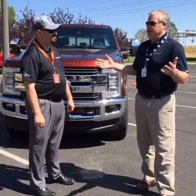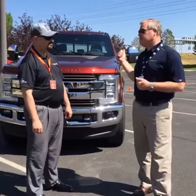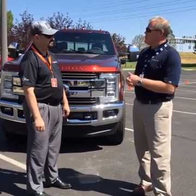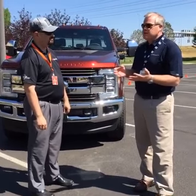But we also have trailer tow with BLIS. We have this blind spot identification system that works great when there's a vehicle next to your truck. But we've gone one step further. When you hook up the trailer, it actually knows, it extends that radar coverage so that if there's a vehicle next to your trailer as well, then it'll let you know. Trailer tire pressure monitoring system, trailer camera.